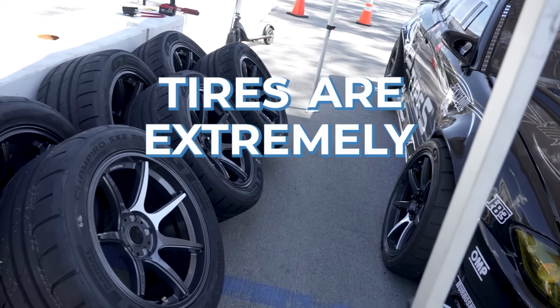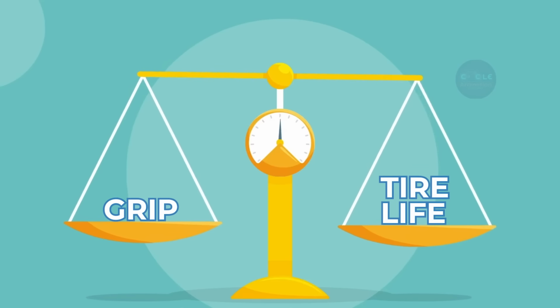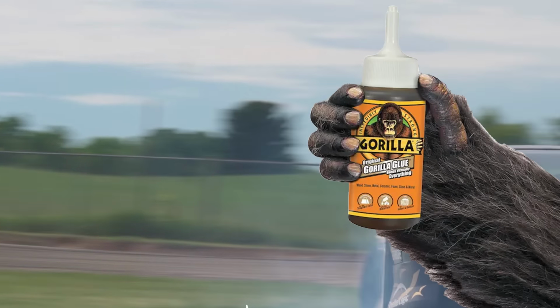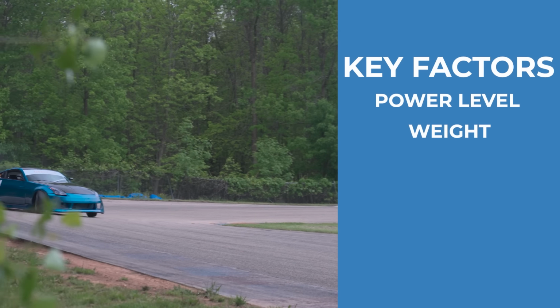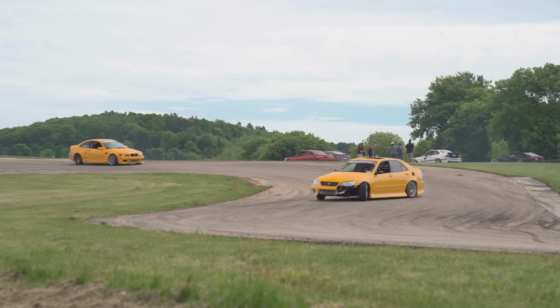Tire selection. Tires are extremely important when it comes to drifting. You're constantly going to be chasing a balance of grip and tire life. It's not about just sliding around, you're actually going to want grip. There's not one perfect tire for drifting though. Some of the key factors are your car's power level, how much your car weighs, your alignment setup, your driving style, and the track surface conditions.